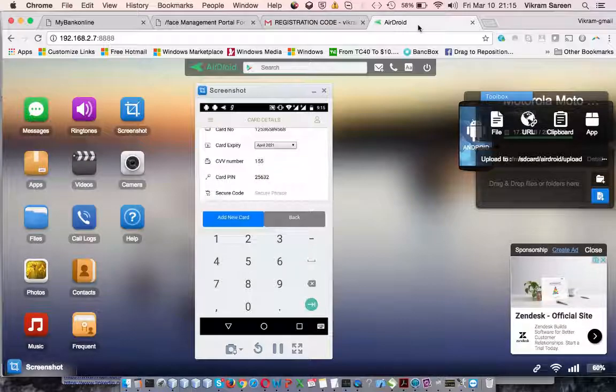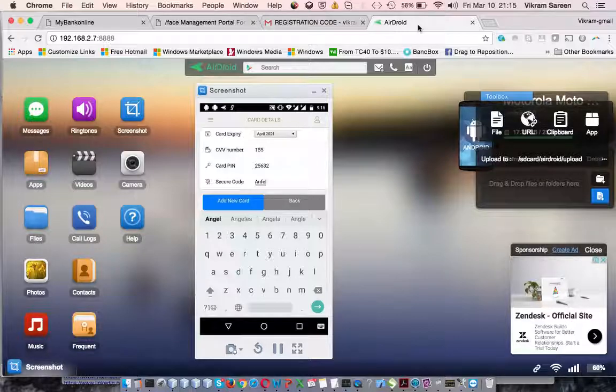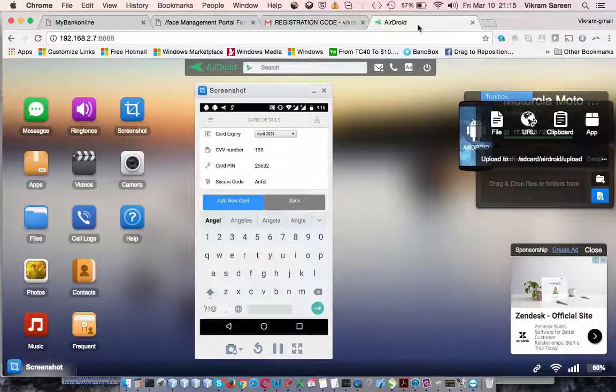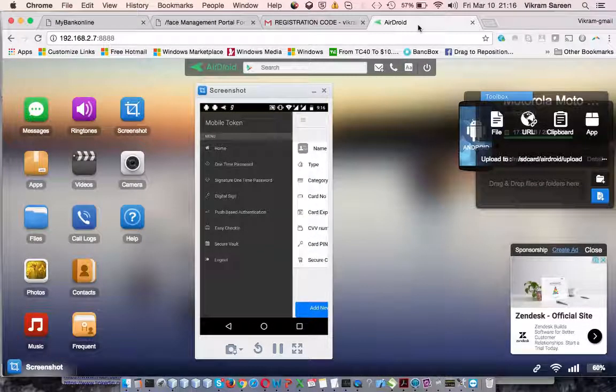Sometimes you have the card PIN or your ATM card PIN, so you can have that also, or if you have a secure phrase, let's say your dog's name or something, you can have that. These three values which I'm showing you, CVV, card number and all that, can be hidden also. It's just for the demo purpose we are showing it like that. Then I say add the card. It's successfully added. So I will come back over here.